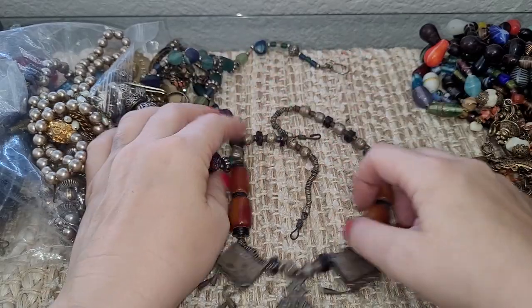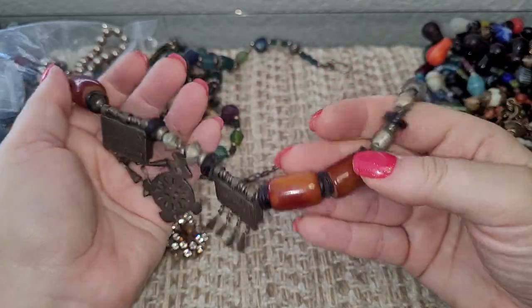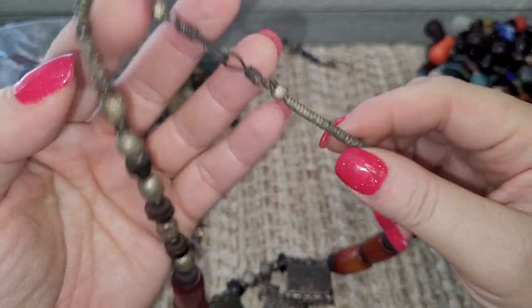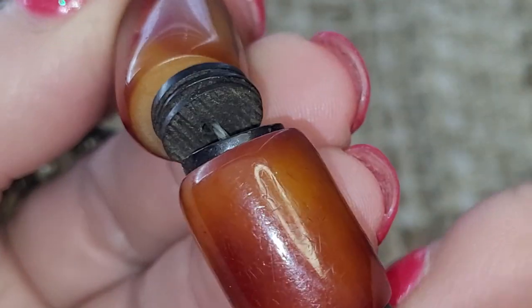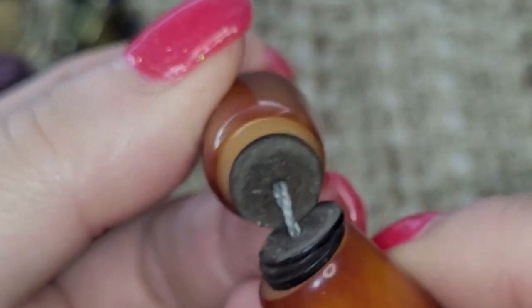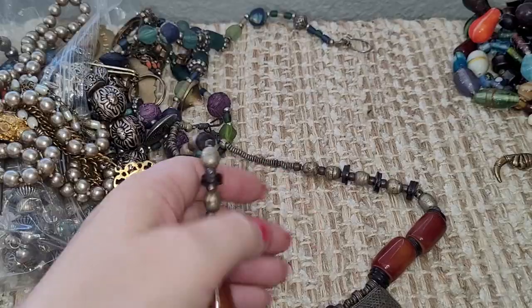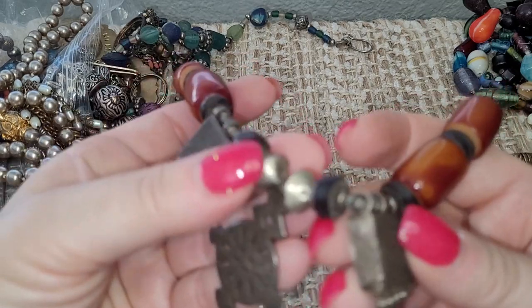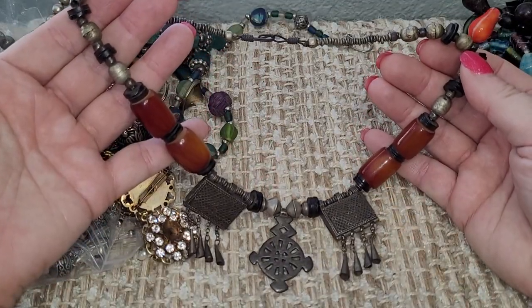Next, I have this necklace. Also, I would assume made by an artist. It is a metal hook closure. Maybe it is vintage, I'm not sure. These beads have a lot of interest to me. I am not sure what they're made of. Take a look. Maybe you guys can help me. It might be just a resin, or I don't know. But it looks to me like a handmade piece also. At first I thought that maybe this could open, but they do not open. Beautiful piece.